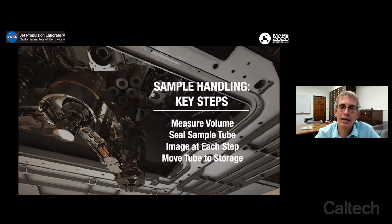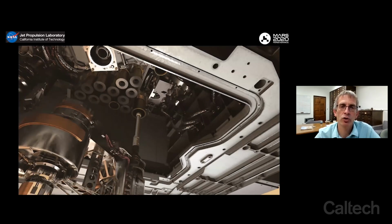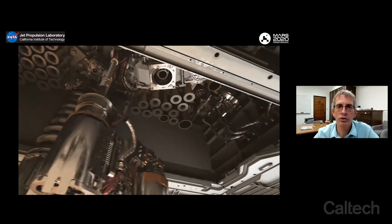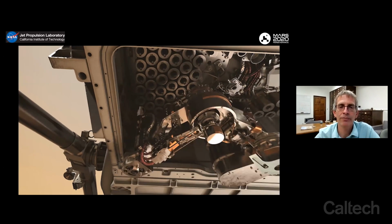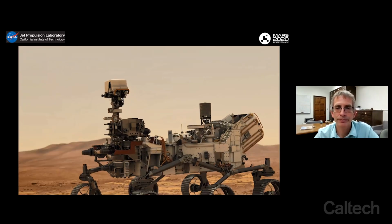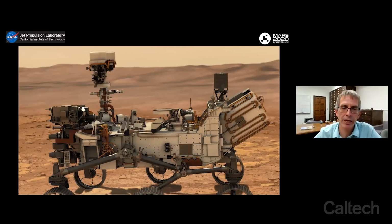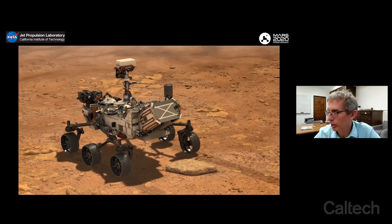And now we take that tube and we put it back into one of the little compartments where they are stored on the rover until we make a transfer by one means or another to the future missions, which can bring them back to Earth. And I'll show you that in just a second. So that's how sampling is going to work. This was one of the really major new innovations that had to be developed for this rover. That's a very sophisticated piece of hardware.